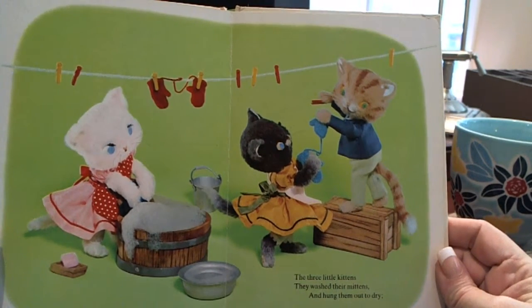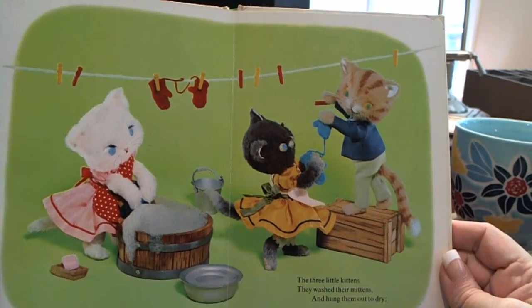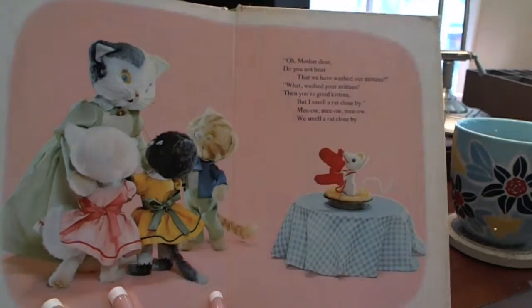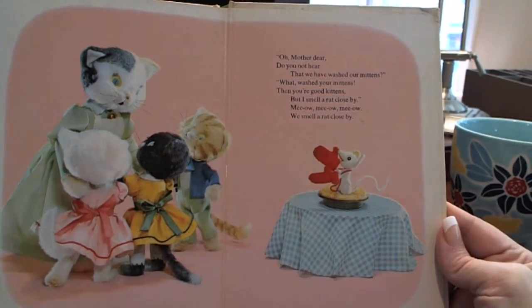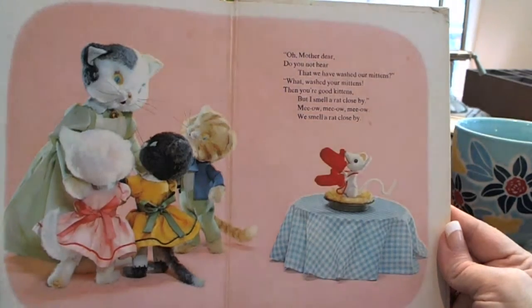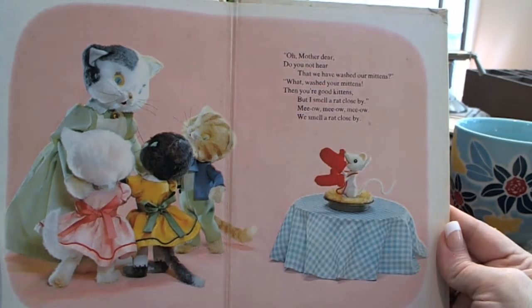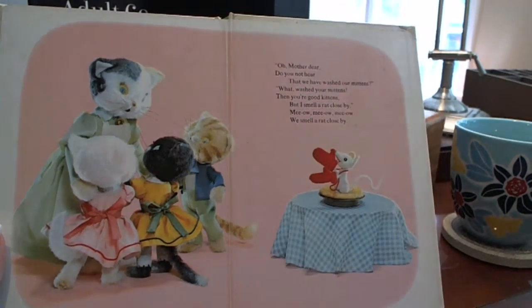But the three little kittens washed the mittens and hung them out to dry. "Oh, mother dear, do you not hear? We've washed our mittens." "What? Washed your mittens? Then you're good kittens. But I smell a rat close by." "Meow, meow, meow. We smell a rat close by." And that was the end of the book.